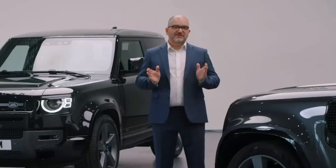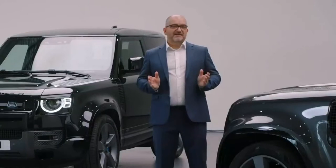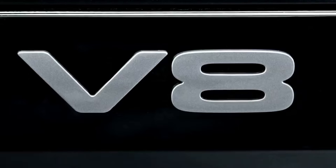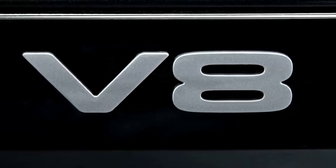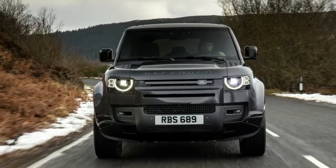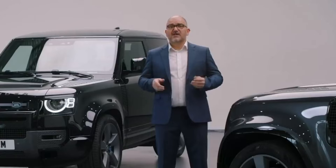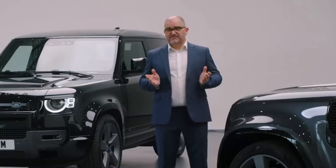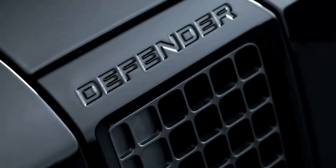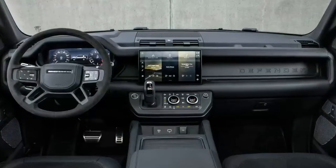The pace of evolution for Defender is not slowing down. In fact, it's about to get faster than ever. For 22 model year, we bring our legendary V8 engine to new Defender, adding performance to its peerless capability. And that's not all. There are other enhancements for Defender, offering more personalization and technology. So let's look at them all in more detail.